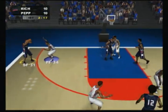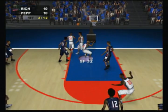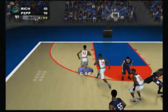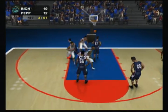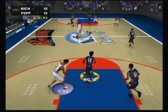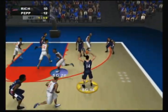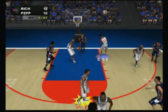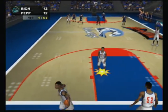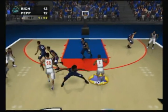Team receives the pass. Ooh, no good. Right here, right here. The drive to the hole. Brings it down hard. It takes incredible anticipation and athleticism to make a play like that. Well done. Sweet pass.